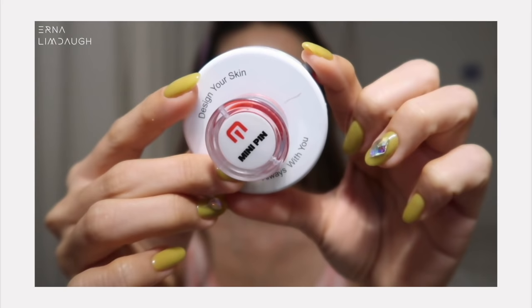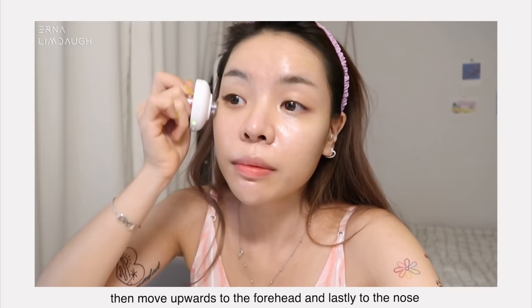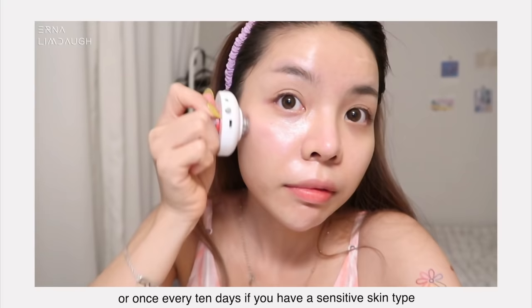So start from the cheeks down to the chin, then move upwards to the forehead, then lastly to the nose. It's recommended to use once a week or once every 10 days if you have a sensitive skin type.